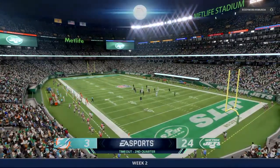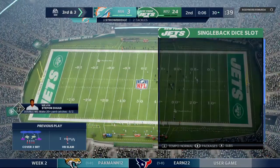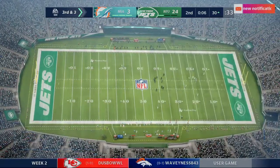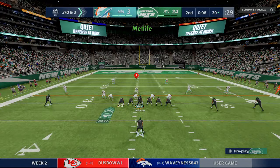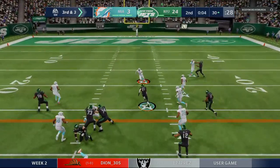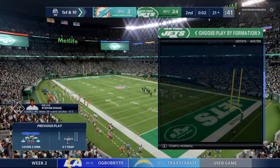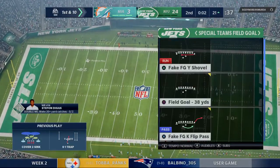Now a timeout taken. Perhaps a chance for one more quick play and then another timeout if they hurry. We'll see. 3rd and 3. Dolphins bring on an extra defensive back on 3rd down. They'll try and run for it. Here's Johnson. And he will have a first down at about the 21-yard line. And we're going to get a timeout with 2 seconds remaining in the second quarter.